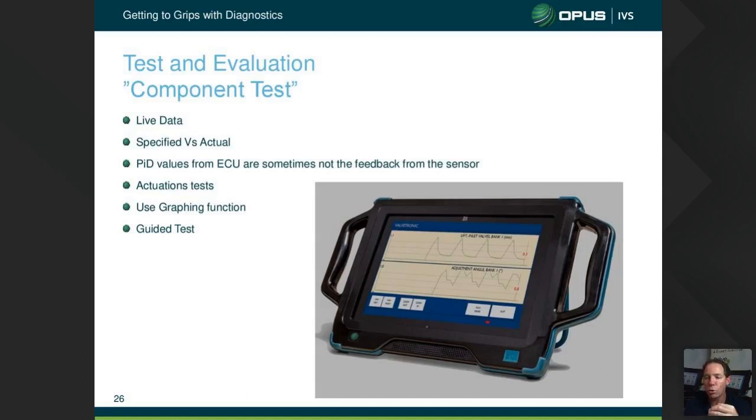Our good scan tool will drive a component, and the good scan tool will also give you feedback information while driving that component. So the idea is, and you can see the image on the DrivePro scan tool, these buttons down here allow us to drive the component. Let's say this is an EGR valve. We're opening the valve, we're closing the valve.